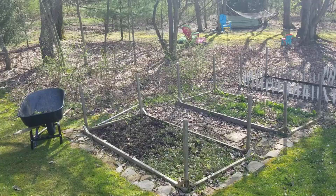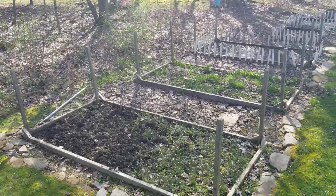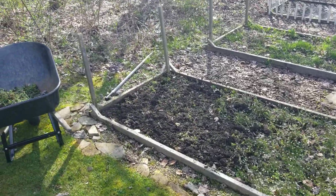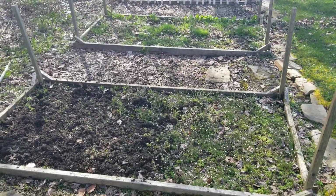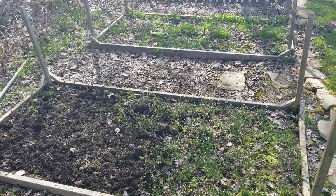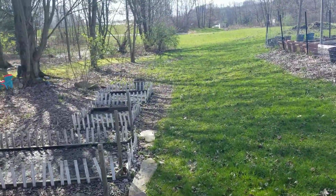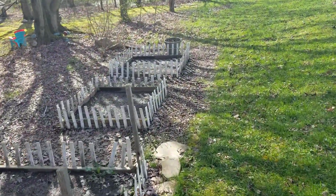So it is the second week of April, and we got a pretty heavy storm last night, and I've been trying to do a little bit of weeding in these lettuce beds over here. It's coming along. The soil's still kind of clumpy and kind of sticky, so I don't know. Might have to wait on that. But we do have some action going on here in the garden.